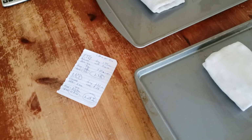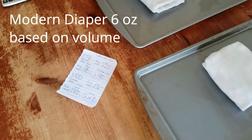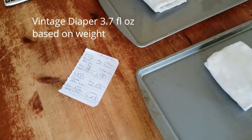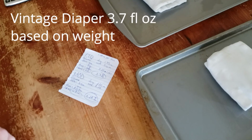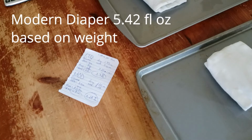Conversely, the modern flat diaper, the Oh So Cozy, could hold 8.5 fluid ounces as a very full max saturation. The more ideal max saturation, where you wouldn't be leaking out of your diaper, is about 6 fluid ounces. Based on weight, more specifically, the vintage diaper held about 3.7 fluid ounces, and the modern Oh So Cozy held 5.24 ounces. You know, with those kinds of numbers, it's no wonder why people thought disposable diapers were amazing. These really don't hold much.